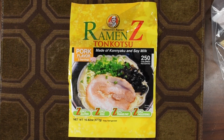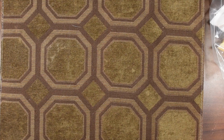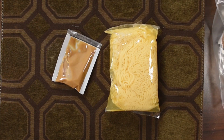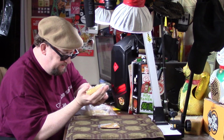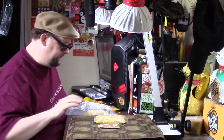As they mentioned, they're still working on the back of the package, but here is what will be the front of their tonkatsu. And then here is the soup base and the noodles. The noodles are definitely interesting. Well, cool. I'm very keen on trying these out.